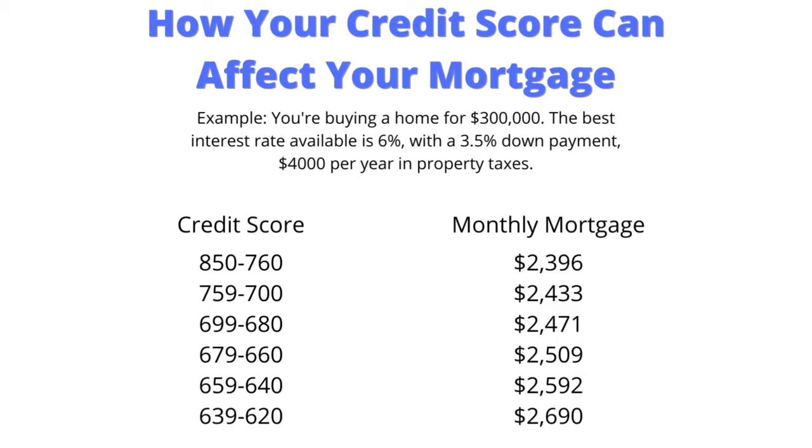Now, using that exact same scenario, this is how changing your credit score will affect your monthly mortgage payments. As you can see, there's almost a $300 difference monthly between having the worst credit score and having the best credit score. Now, I don't know about you, but for me, $300 a month is a lot of money, and I don't want to have to pay that to my lender if I don't have to.